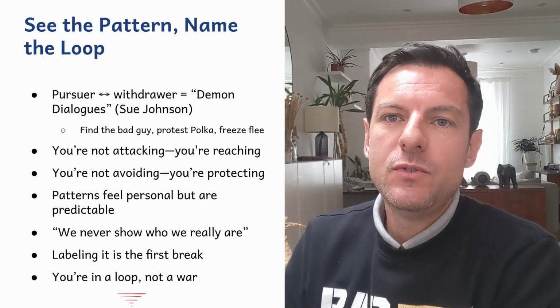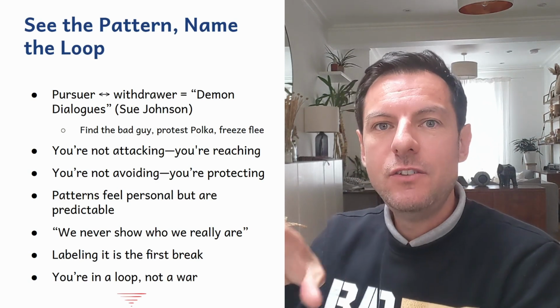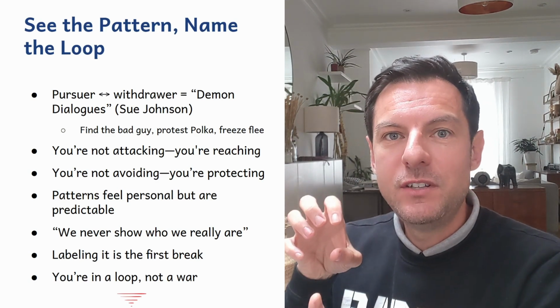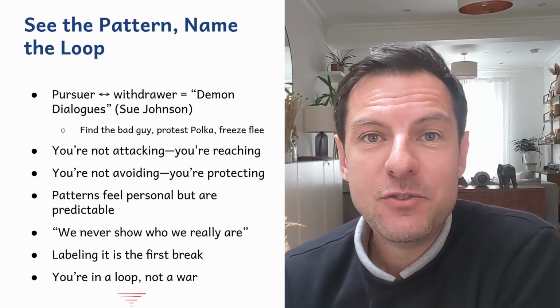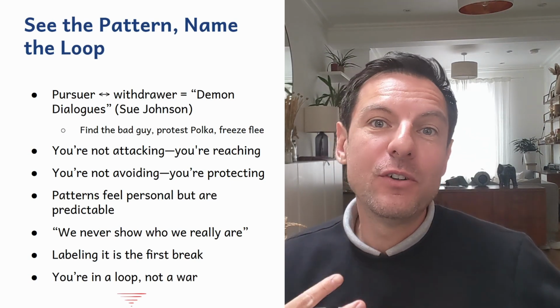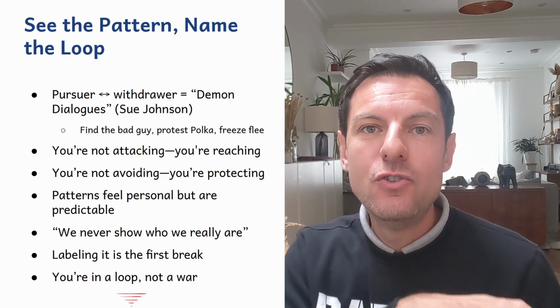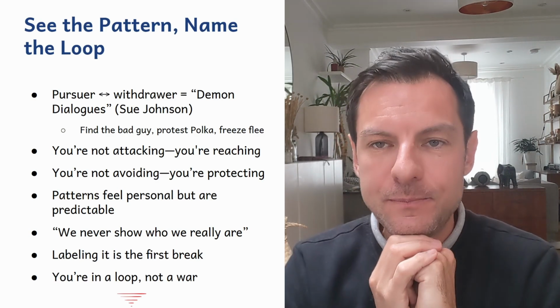So what you have to do is to see the pattern, name this loop. When you see and name it, you detach yourself from the situation. That's why therapy is super helpful, and that's why it's easier for me to help you, because I can have a bird's eye view on your situation. That's what therapists can provide, looking and zooming out on the situation.